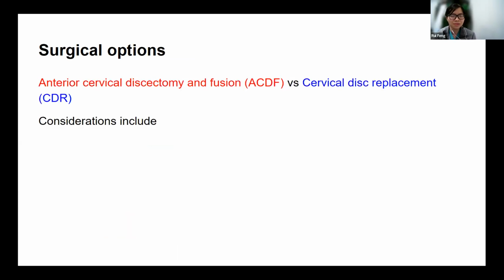Okay, not going to delay any further, but when we are considering her surgical options, the two main ones that we talked about are anterior cervical discectomy and fusion, ACDF, and also cervical disc replacement. I think everybody has seen these procedures done at our institution. But the topic of discussion for today's whole conference is how do we choose which procedure to use, and also the difference in outcomes between these two.